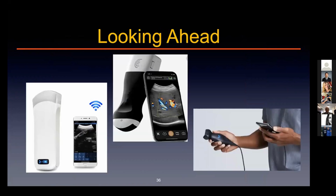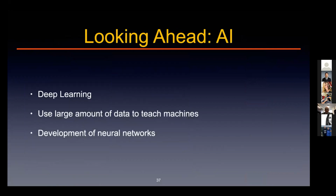So looking ahead, where is this technology taking us? We know that there's miniaturization of the ultrasound probes, as well as consistent improvement in image quality. We now have probes that can plug into our phone. There are some that can even connect to our phones wirelessly. And this is occurring simultaneously with big advancement in the field of AI as it relates to ultrasound, particularly through the use of deep learning, which uses large amounts of data to essentially teach machines how to interpret images through the use of neural networks.